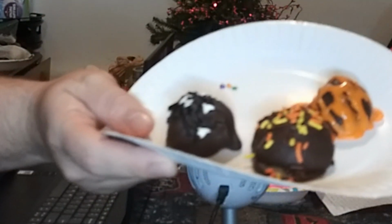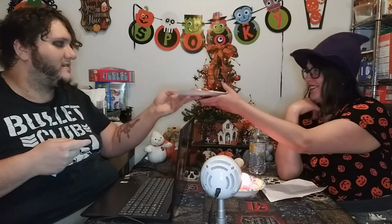Before we get into our stories, Sonja last night did happen to make us a couple treats that we were going to partake in for this Halloween episode. Unfortunately, the recording didn't turn out quite the way we wanted, but we still have the treats here. They're Oreo balls, Halloween themed, with the Halloween decorations, spooky sprinkles, and orange stuff. We're going to have these treats during our broadcast here.